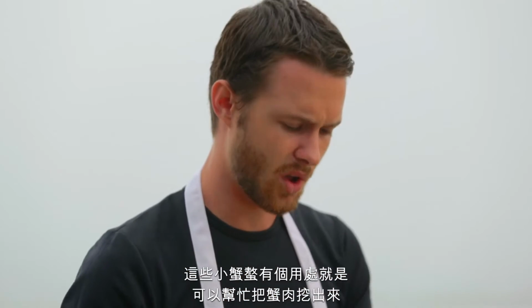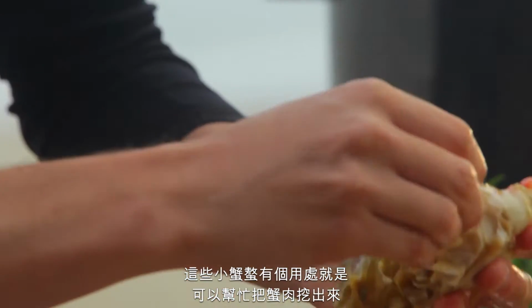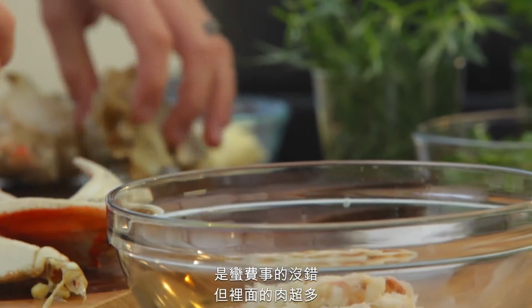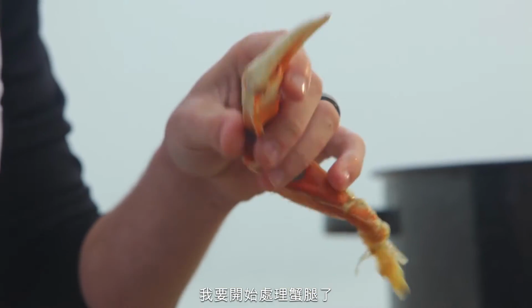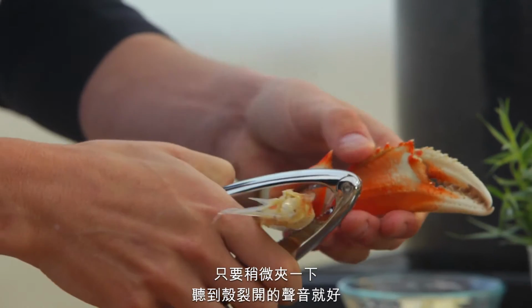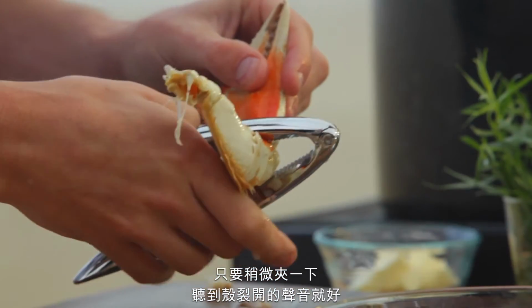What's great about these little claws is you can start to use them as a tool to dig out some of the crab meat. You know, it's definitely a little bit of work, but there is a ton of crab meat right in here. Now I'm going to start breaking apart the legs. So I have this handy dandy tool. It's a crab cracker. You just want to crack it just enough to where you can hear the shell crack.